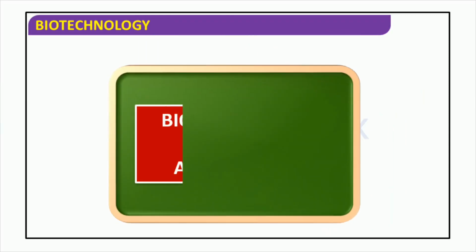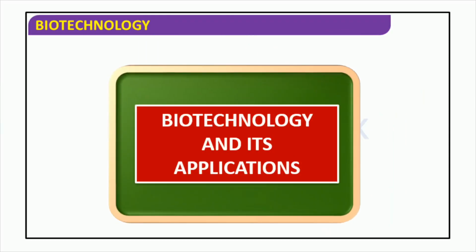Let's begin our investigation into biotechnology and its uses. We will investigate how biotechnology is utilized to engineer better organisms and enzymes, create optimized circumstances, and downstream processing, and how it is utilized in the agricultural domain.